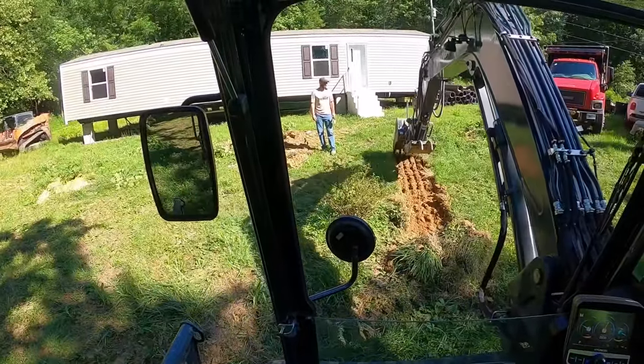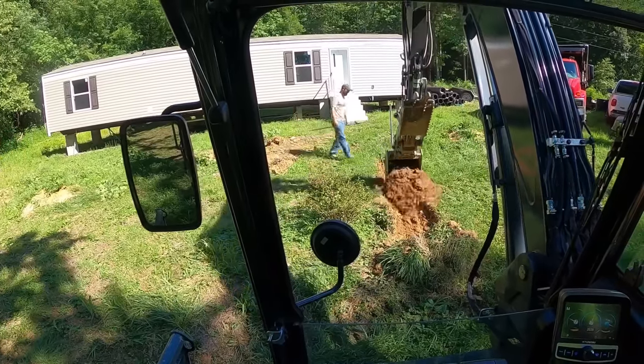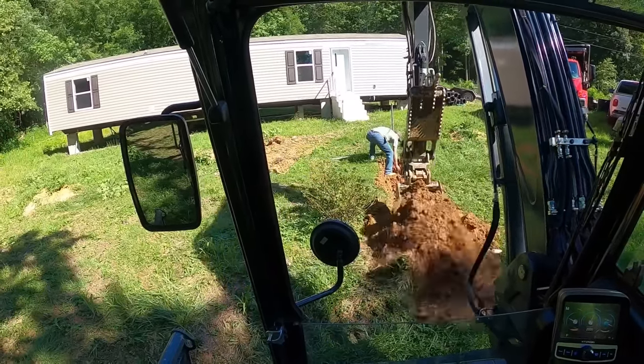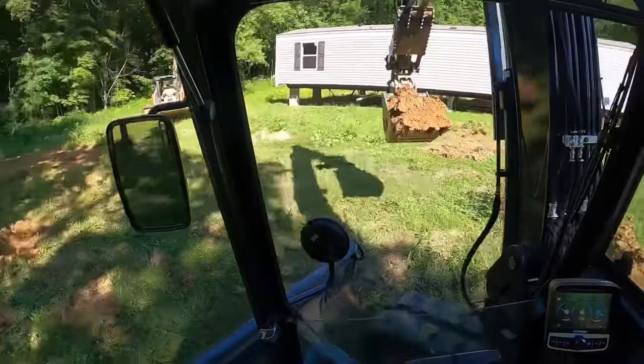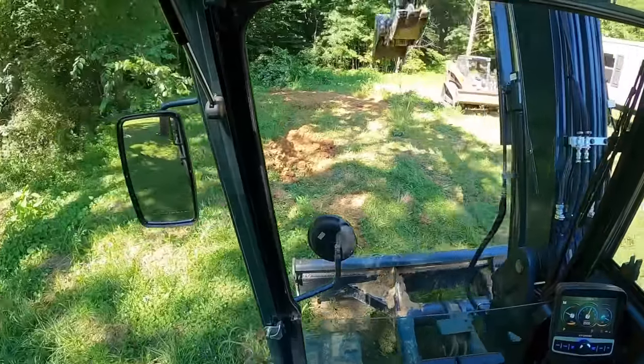But anyways, the reach on this Hyundai is incredible. I mean, being able to reach across this bed, this is a good machine for this particular job right here. Glad we got it, for dang sure.